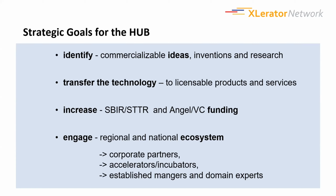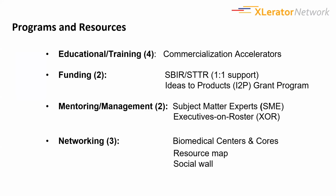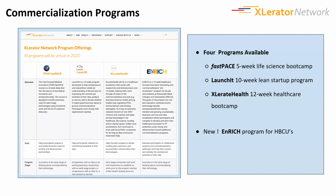So work with corporate partners, utilize the accelerators and incubators out there, and also network with established managers and domain experts. So the programs and resources we have available in the network can be categorized into 4 primary groups. We have 4 educational and training programs, 2 funding resources, 2 mentoring management resources, and 3 networking resources, which I'll share with you today. First, under education and training, these are our commercialization accelerator programs.